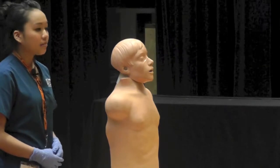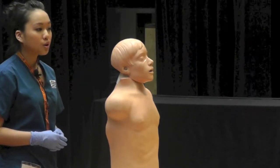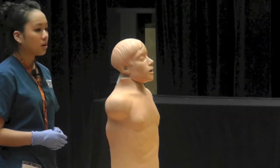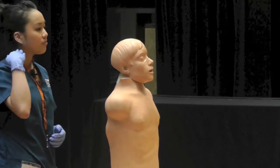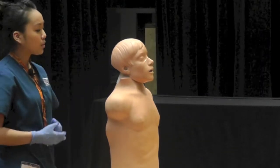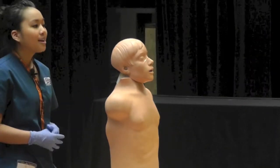Did you know that every year, 3,000 adults die from choking? Choking, also known as a foreign body airway obstruction, is caused when an object is lodged in the back of the throat, preventing air from going in and out of the lungs. Now imagine, you are eating with your family and suddenly a loved one starts to choke. What would you do?